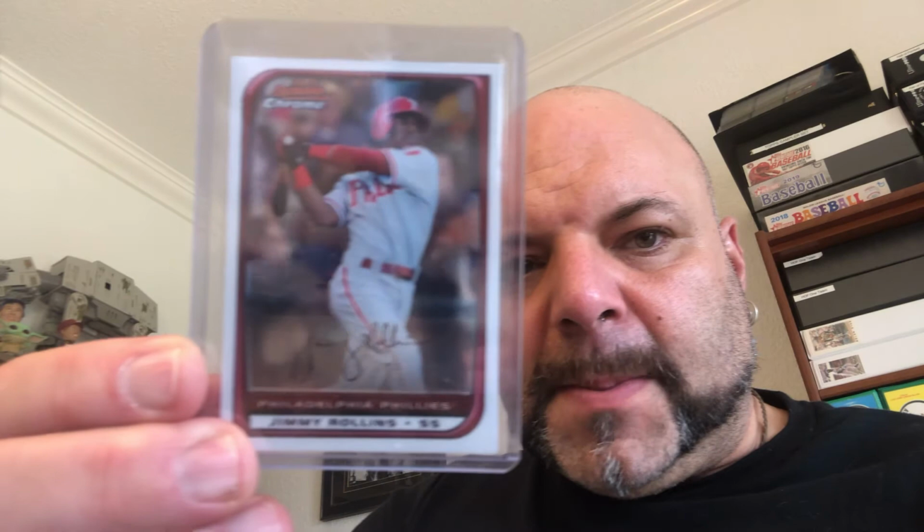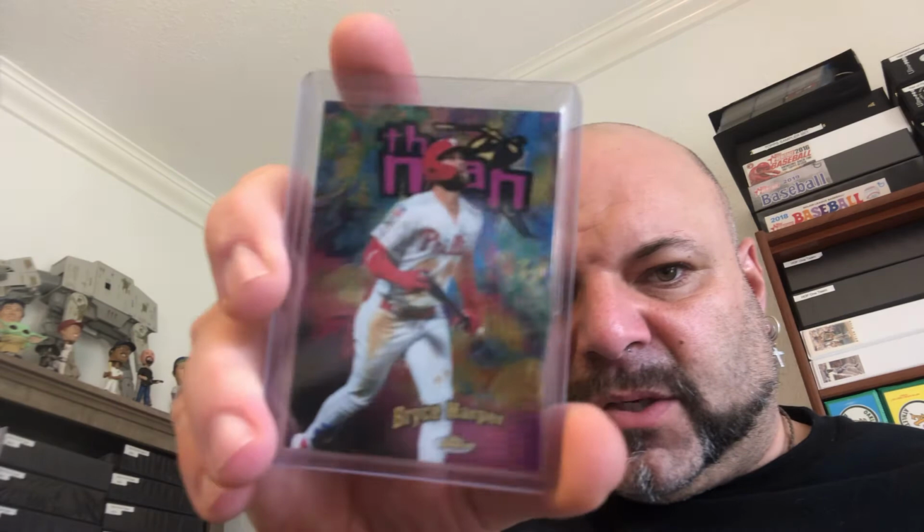And then I got this out of Topps Finest, looks like 2020 Topps Finest. I got the insert, the man. I got the Bryce Harper. That's a cool looking card. Very, very nice insert from Topps there.